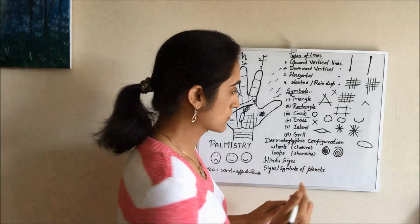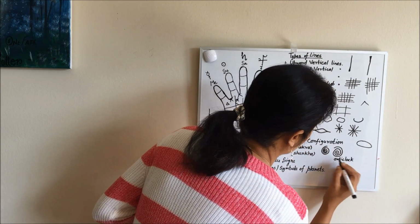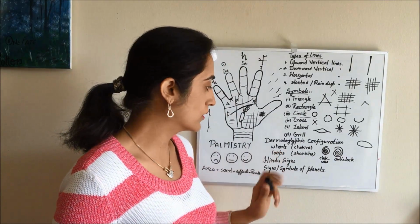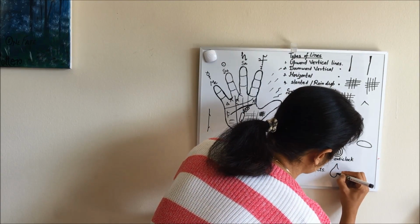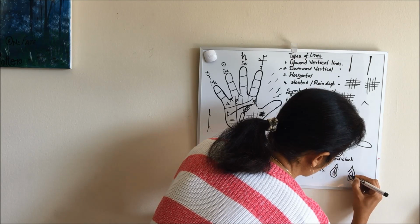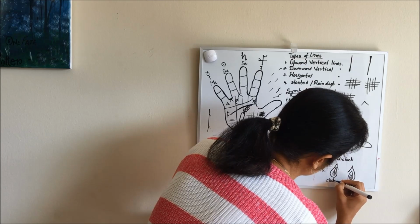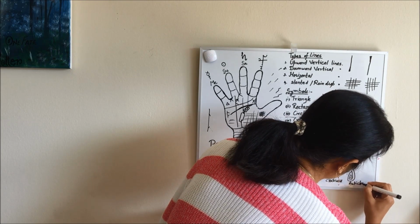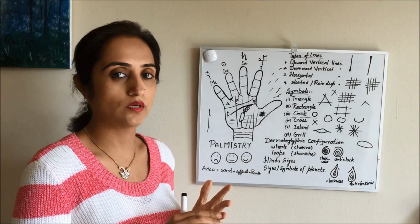And the first one is, this one is an anti-clockwise chakra, and this one is a clockwise chakra. The other one is loop, and we can say shankha. This one is a clockwise shankha, and this one is an anti-clockwise shankha. These kind of patterns you can see on your fingertips.